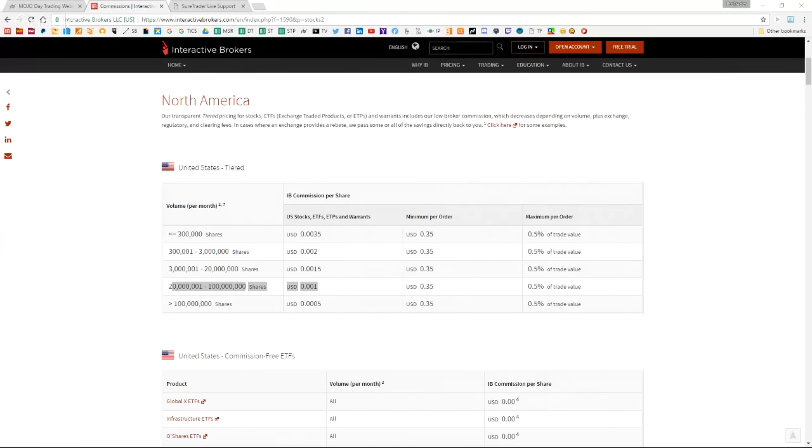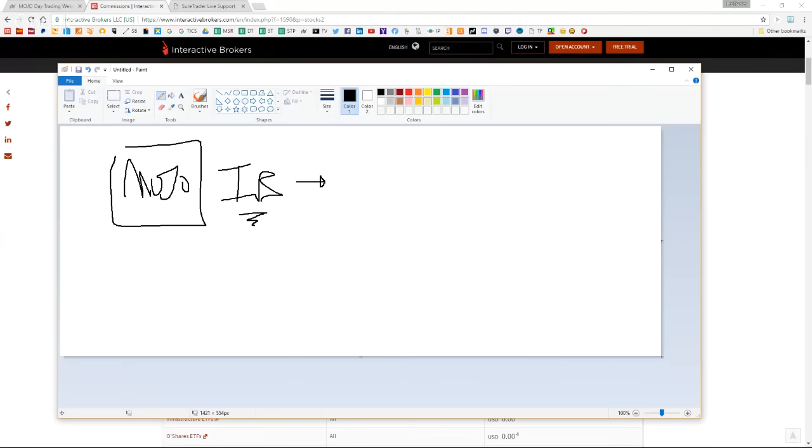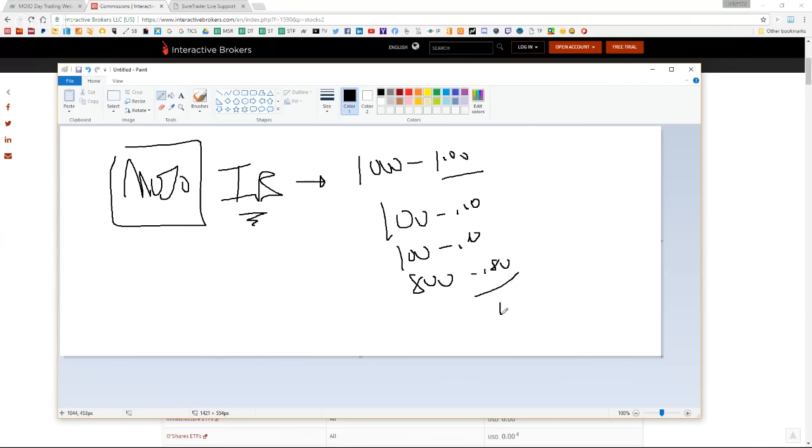So you go right here and you go, as a comparison, so IB, I buy 1,000 shares. It's going to cost me $1. I'm going to start out at 100. It's going to cost me 10 cents. I may go another 100, 10 cents. I may go 800 after that, 80 cents. It just cost me $1 to buy, $1 to sell. So let's do the math.